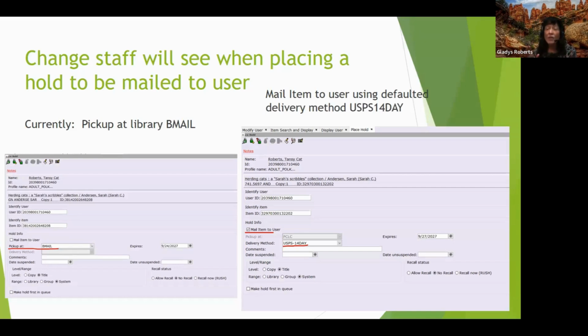and now that prevents you from having to jump through all the hoops that our poor books by mail staff all these years have had to do of modifying the hold so that it could be mailed, because from the get-go, we have said to Symphony, we're mailing the item, we're invoking the mail service policy.